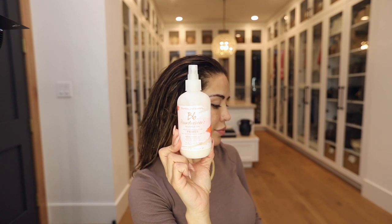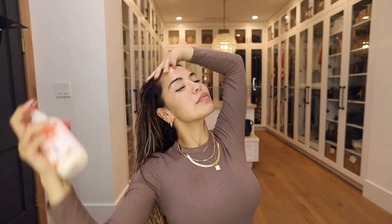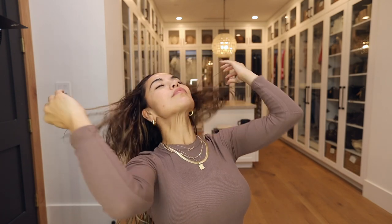This is an absolute must when I style my hair. The one that I love to use is from Bumble and Bumble, the Invisible Oil Heat UV Protective Primer. This is really great for dry to very dry hair. What I like about this is that it's going to soften, detangle, defrizz, and also protect my hair against breakage, heat, styling, and UV damage.